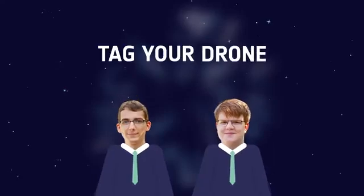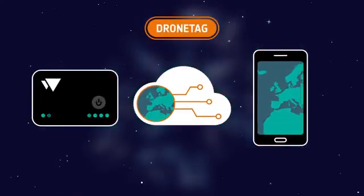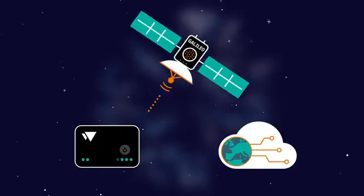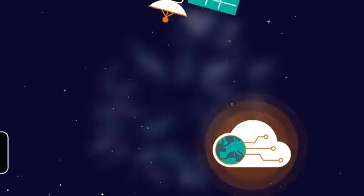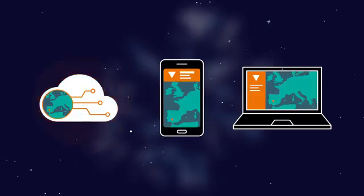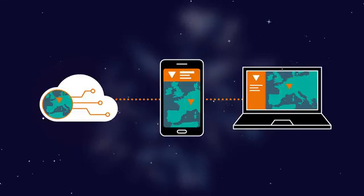A group from the Czech Technical University came up with such a device. They call it Dronetag. And it is a full package, a device, cloud platform, and a mobile app, all in one. The device receives GNSS navigation signal and then sends its position and identification data to the cloud platform. The platform communicates with authorities such as air navigation services and other drone pilots, and the drone is visible on the map for everybody in real time.